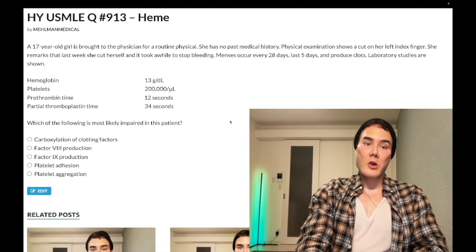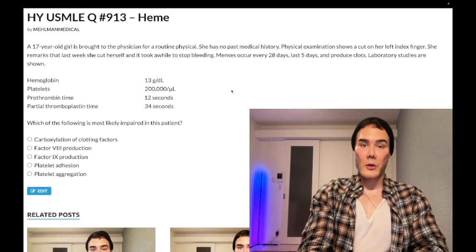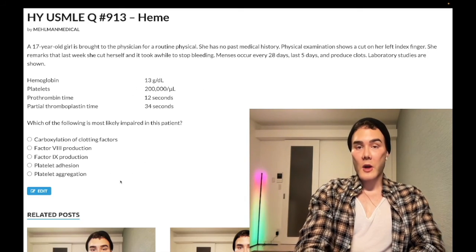And the student says, well, how do you know it's not ITP then? Okay, if you're astute. So how do you know it's not immune or idiopathic thrombocytopenic purpura where you have an isolated increase in bleeding time? It's because our platelet count's normal. Okay, so in ITP, obviously, platelet count is reduced. So final answer, platelet aggregation, wrong answer.